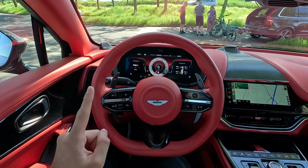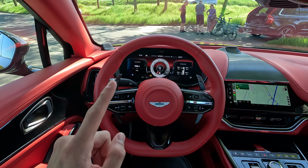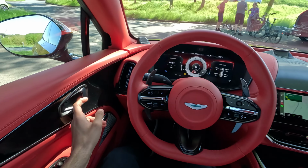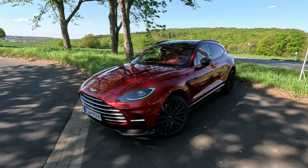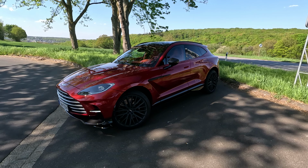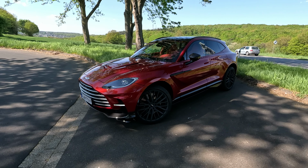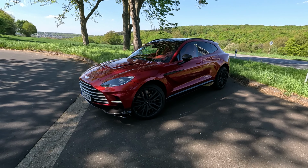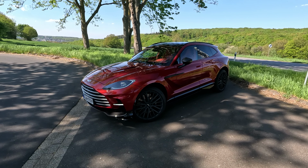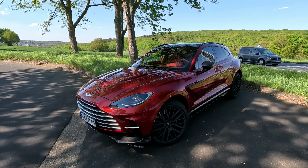We will be driving on the German Autobahn with the Aston Martin DBX, and we will have quite a lot of fun. Before we start with the drive, let me show you the outside. So that's how the car looks from the outside. We have a quite special color option. It's called Supernova Red. It's from the Q department, which is focused on individualization and giving you the best spec option. And we have a crazy spec here, full red on the outside and full red on the inside.